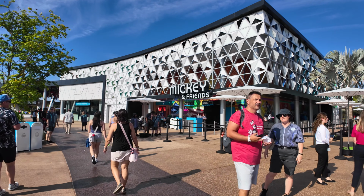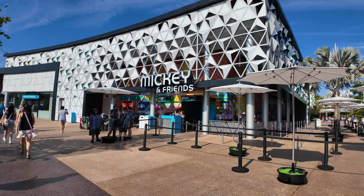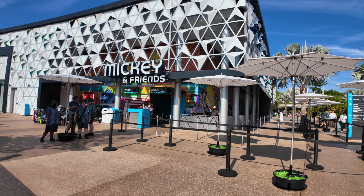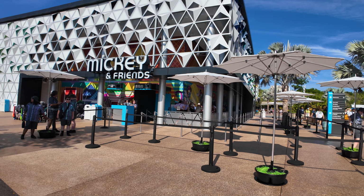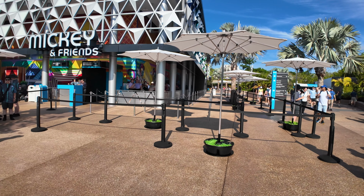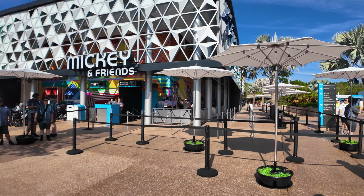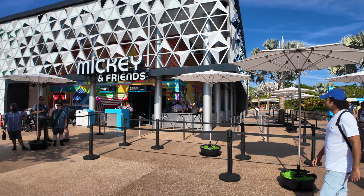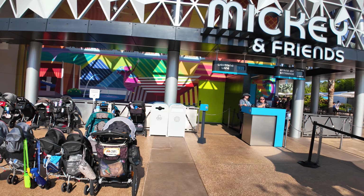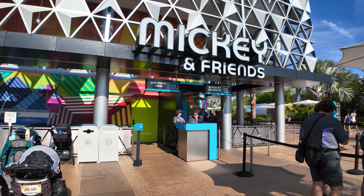So coming around to the front of this building, you're gonna come to Mickey and Friends. This is where you're going to meet Mickey and some of the other friends from the Fab Five. This queue is outdoors, so make sure you have some water with you. Most of it is in shade, but on longer days you will be in the sun, so make sure you have maybe an umbrella, your fans, some water, those sorts of things. We do have stroller parking right next to the entrance, so you don't need to take your strollers in. It does look like they will also have a lightning lane available for this.